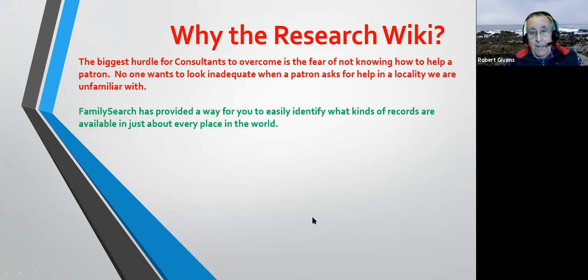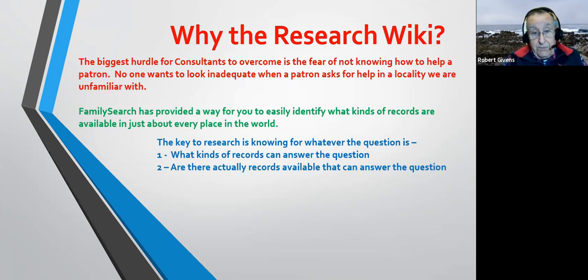There we go. And so they've provided a way for us to easily identify the kinds of records that are available in just about any place in the world, along with other things. And so the key to research is knowing, for whatever the question is, what kind of record will answer your question? And is there actually a record available that can answer this question? And so this is what the wiki is trying to provide for us.